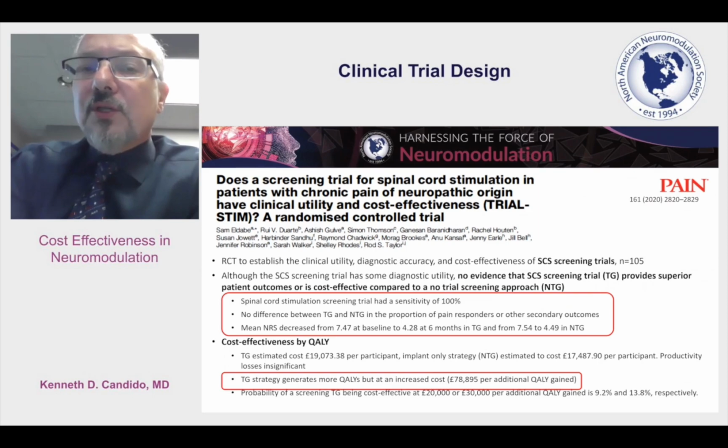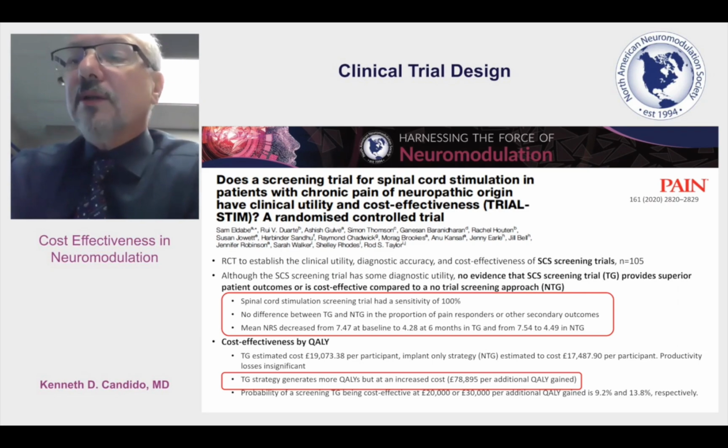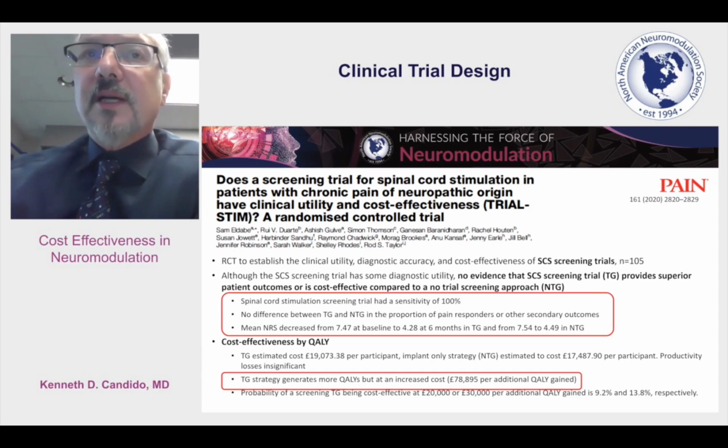And so while the trial spinal cord stimulator strategy generates more quality adjusted life years, this is at an increased cost of about 78,895 euros for the additional quality adjusted life year gained. What this means is that it may not be essential or cost effective to perform trials of spinal cord stimulation prior to consideration of permanent implantation.